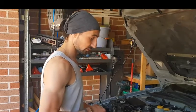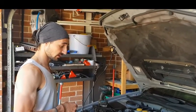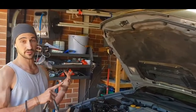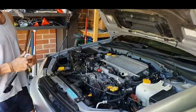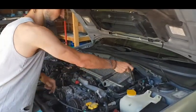Right, first step would be radiator off, get as many accessories as we can off, and then go for the big ticket items like gearbox and rusty exhaust or turbo and dump pipe and all that. So first step, what have we got here? A 12mm for the intercooler.